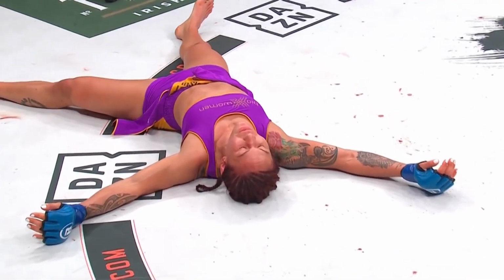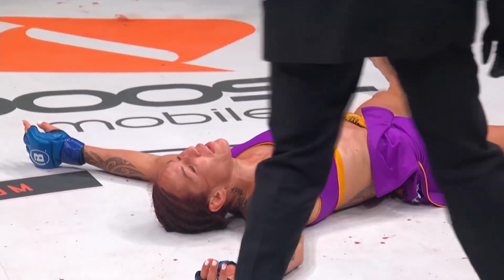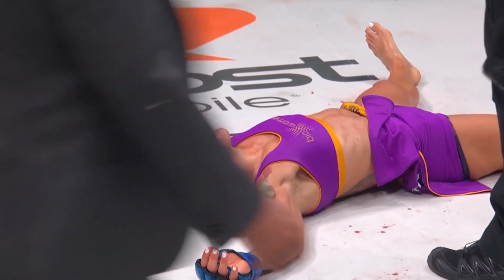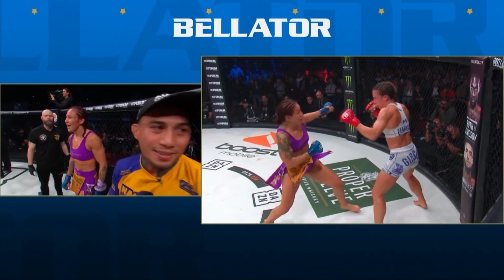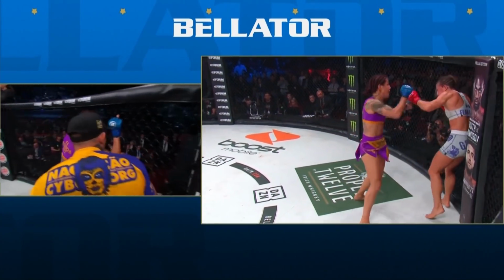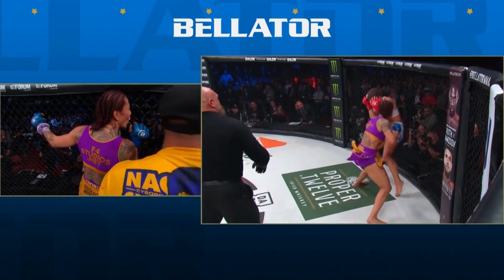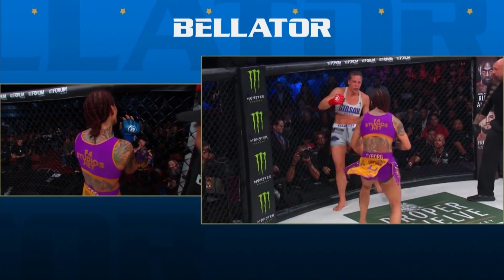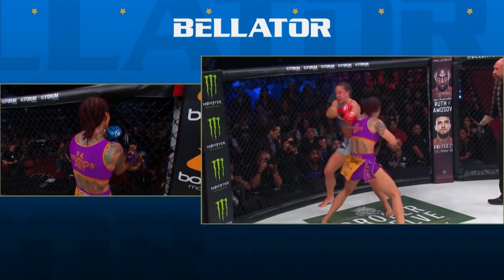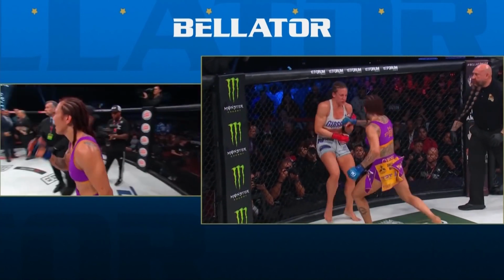Cris Cyborg. It's the Bellator featherweight world champion. And then a shot upstairs. Nice leg kick, but watch the shot to the body. And there comes that right hand. Landing multiple times. Gets through her guard a little bit. Big left hand. Knee. Goes back to the kick. She's just starting to tear her apart, and then she finally lands that one body shot, puts her right down.